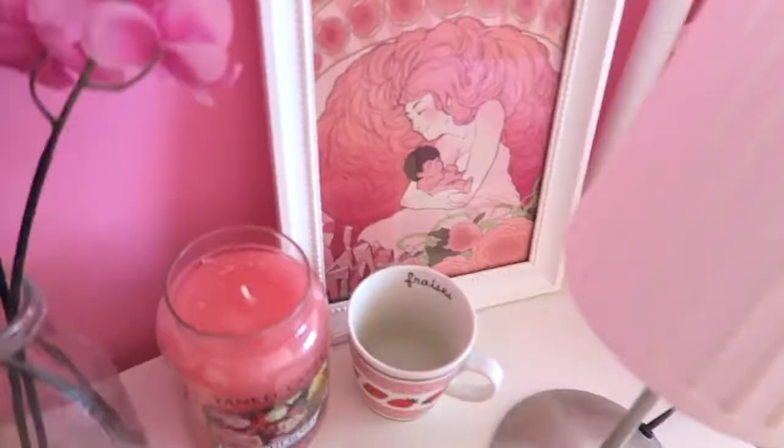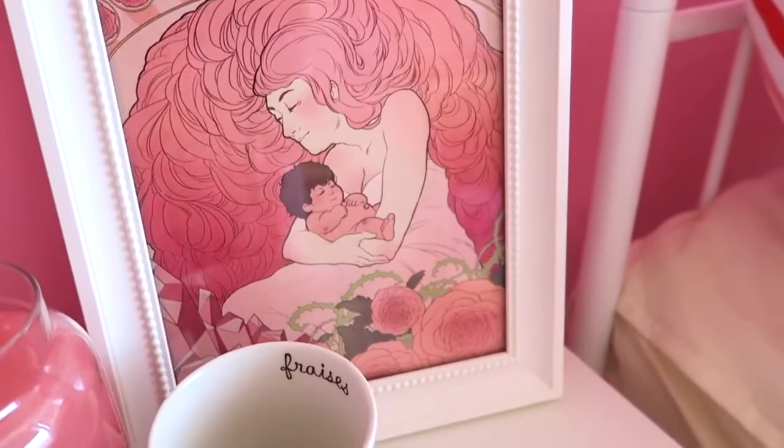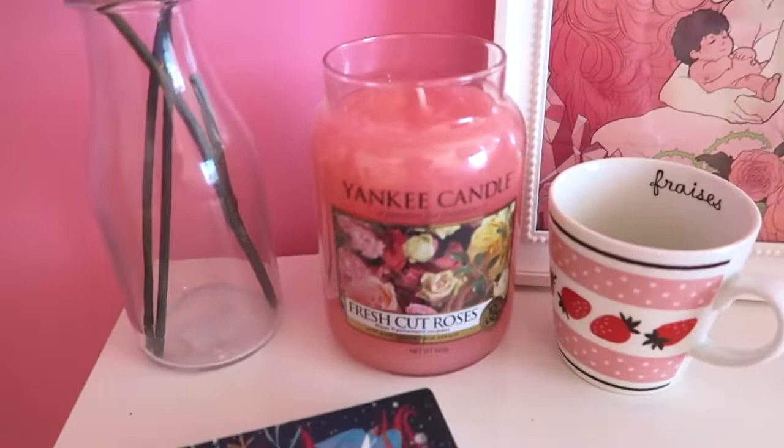Over here is my Steven Universe art. This is one of my favorite pieces that I own. It was a limited edition charity run, so they weren't selling very many of them. And I just think it's beautiful with Rose holding her baby. Oh, little cute Steven. Then I got some fresh cut roses scented stuff.